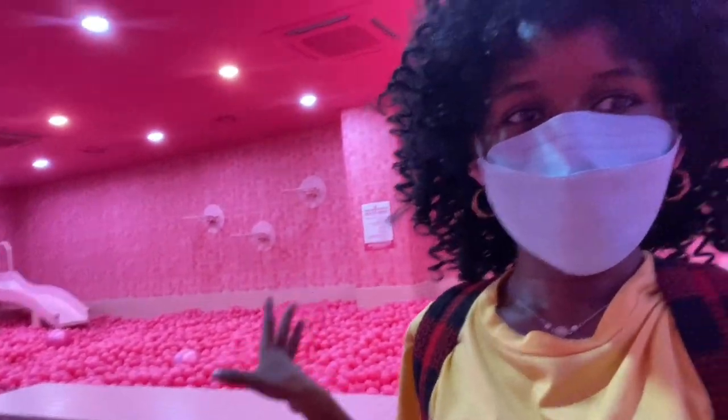How pretty is this place? Most customers love this room because it's so pink and so pretty. It's so good for pictures. I think the balls are prettiest here. The color is so vibrant. Okay, let's continue.